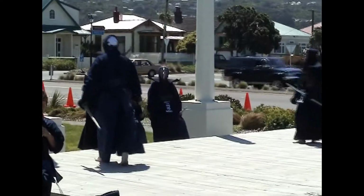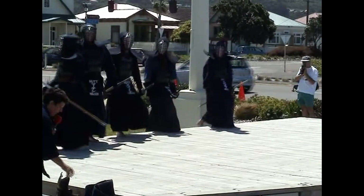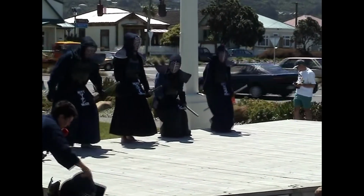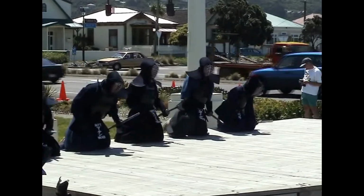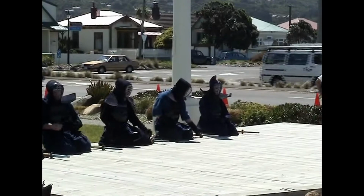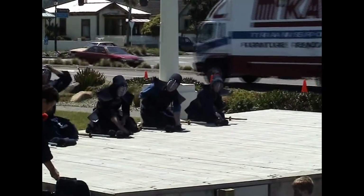It's actually bamboo that was made. My armour is 20 years old. It was handmade by a lady in Kyoto, Japan, and when it was made it was this thick of horsehair. So this has been sewn in horsehair.